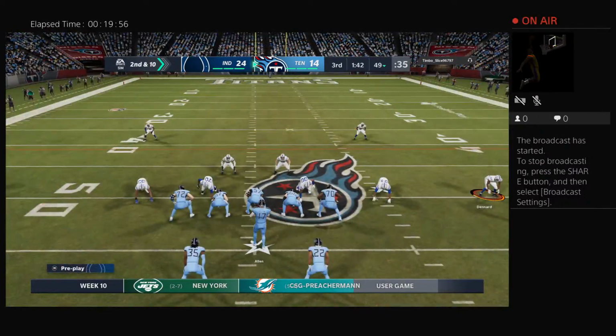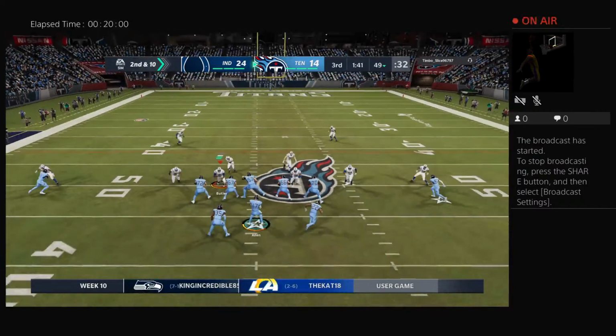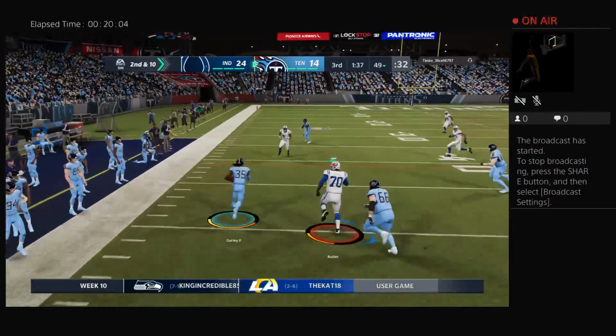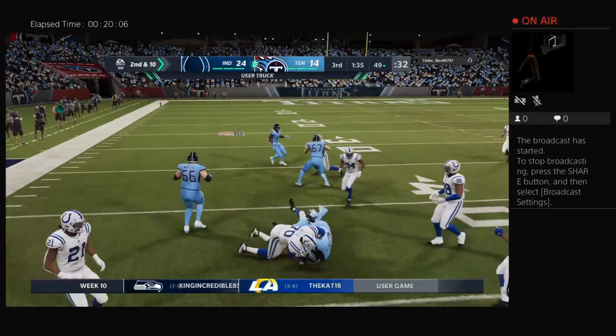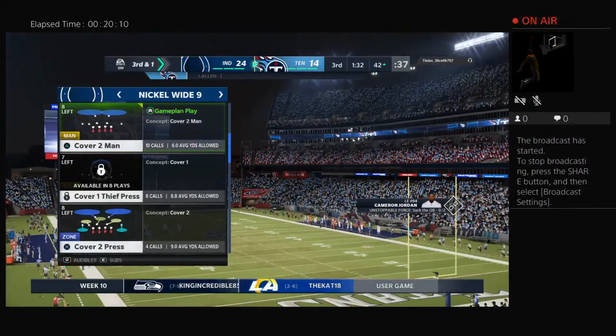Well, thanks for joining us here on a Thursday night in the NFL. Third quarter, 2nd and 10 coming up. Here's a pass swung out left to his running back. 9 yards, not quite enough, and they'll be left now with 3rd and 1.